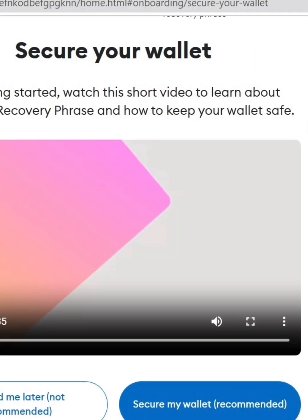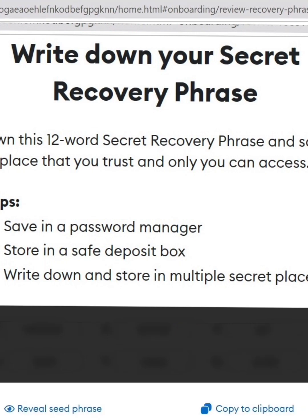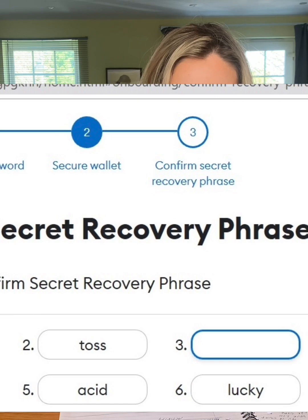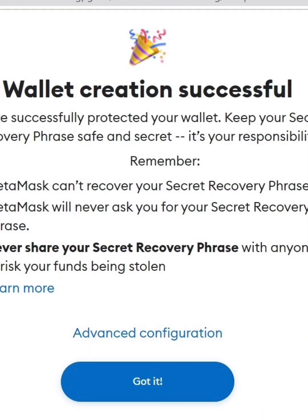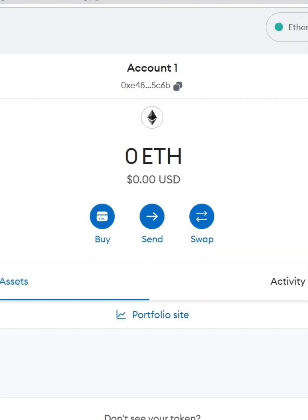By opting to secure your wallet, you get a 12-word secret recovery phrase. Again, keep this secure. Click Reveal Phrase and write it down. In the next step, confirm the missing words of your secret phrase. Hooray! Your Metamask wallet is ready. On your homepage, you can see your new Metamask ETH public address, your assets and all the activity.